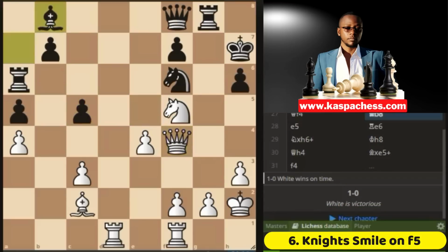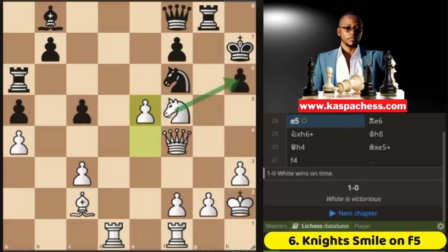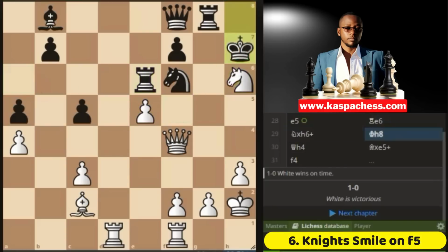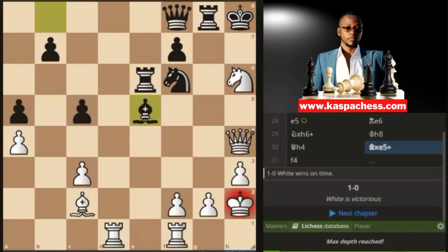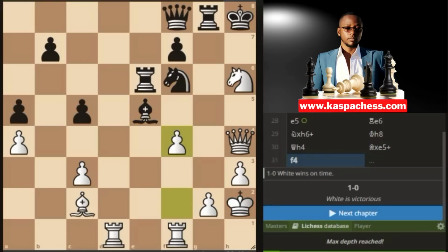Anyways, the game ended on move 31. I'm trying to do a little discovery since my light squared bishop is on c2. And that's what happened in the game. After queen h4 and bishop takes e5 check, I played f4 and my opponent resigned.